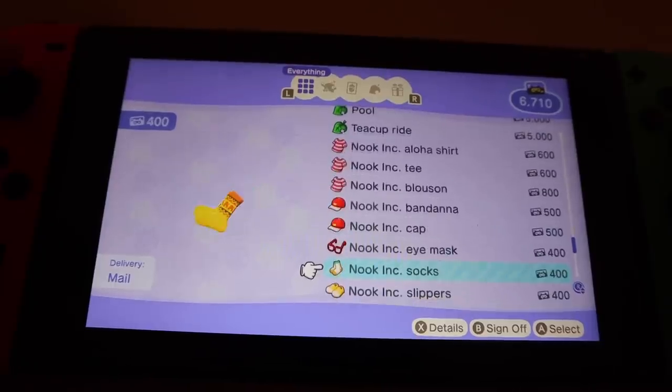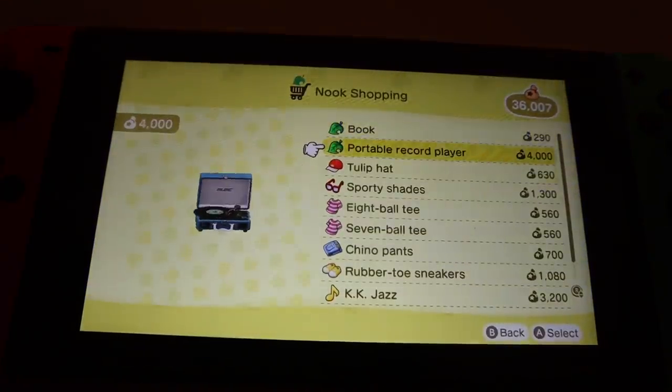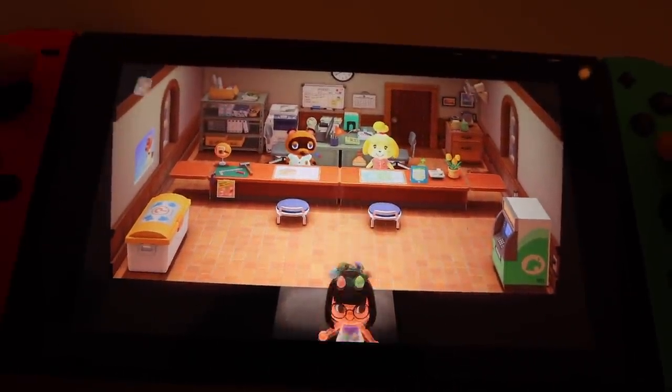I do not have enough Nook Miles tickets for all of this. I still haven't unlocked the Able Sisters shop yet. Oh yay, I have a new task. We are going to go find a spot for my campsite.